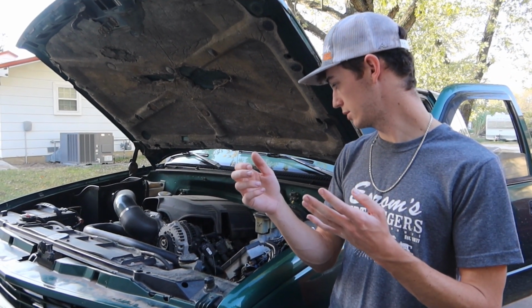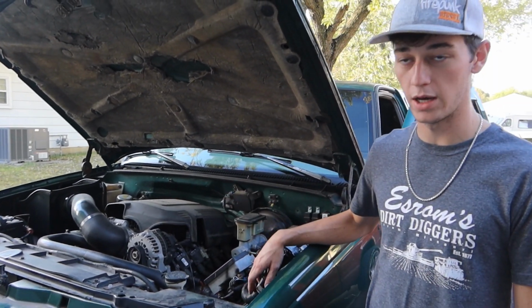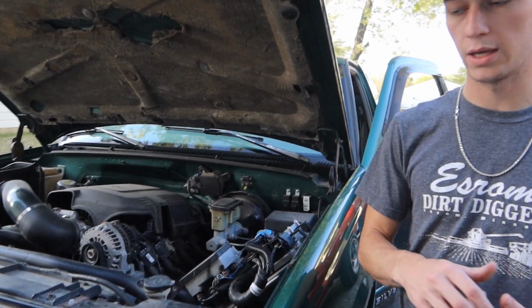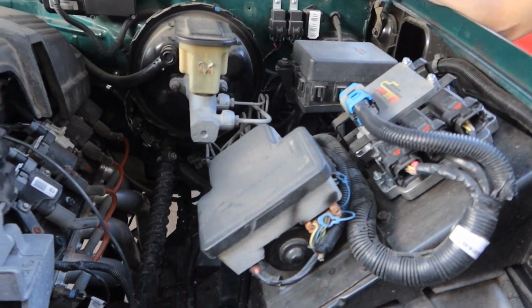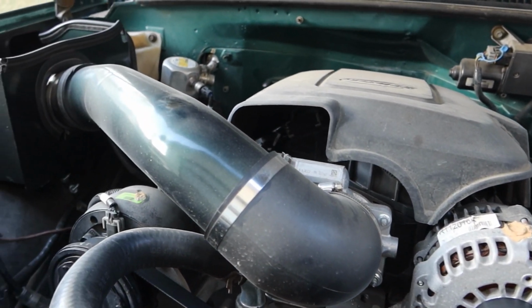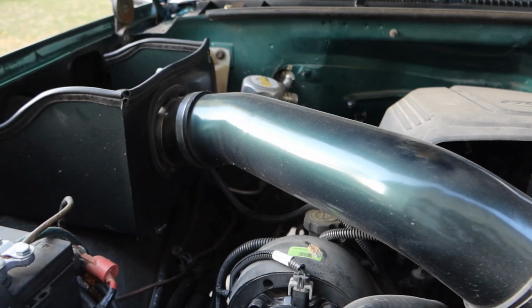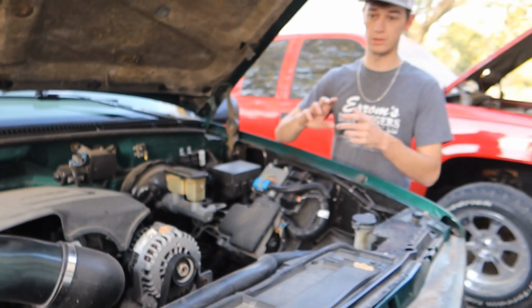Let's see what else. It's got a Current Performance harness on it, so the harness is very nice and neat. It's got electric fans, it's got long tube headers, which all looks very good. The swap in general is super clean. The only thing that we need to do is put a new evaporator on it and new lines so we can have some working AC. But the cruise works, the whole nine yards.